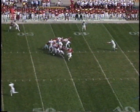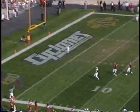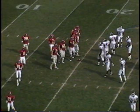And let's see if they're going to try to block it. Ball is snapped, a little high. He gets the kick away under a lot of pressure, and this is a boomer. Davis is coming to the near sideline. That's going to go into the end zone. Doxson and the offensive unit trot out.